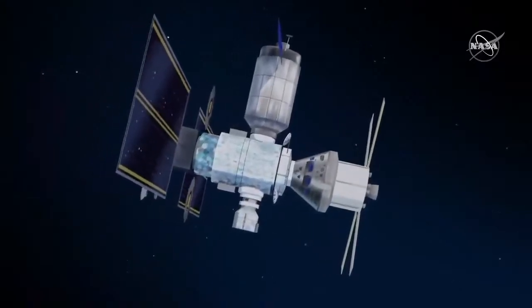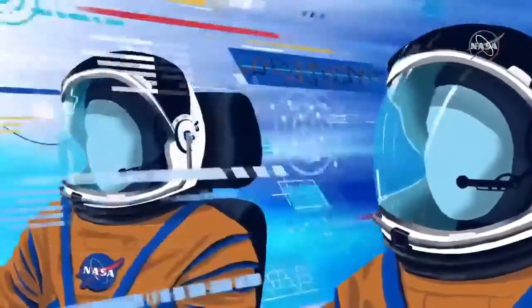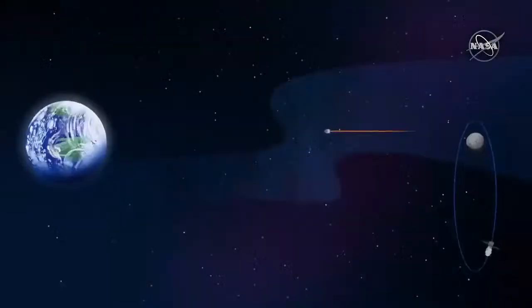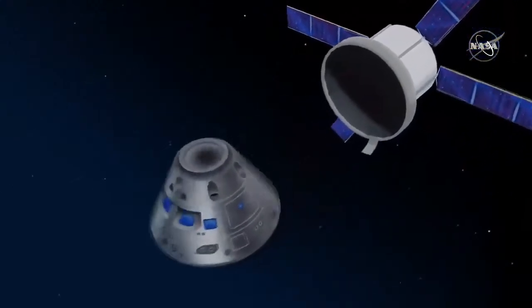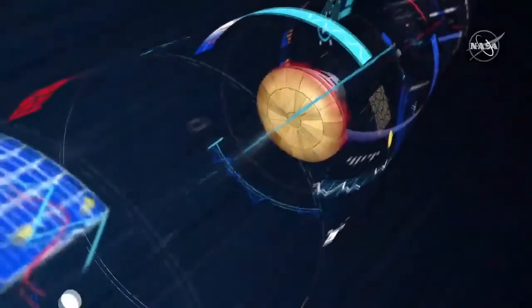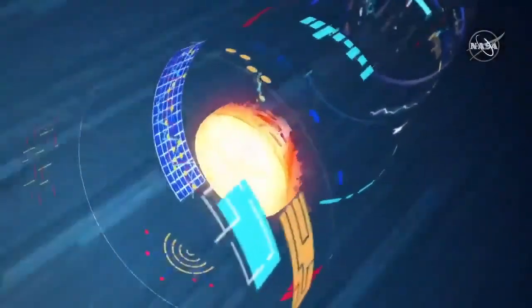Once back aboard the Orion spacecraft and undocked from Gateway, the crew fire their engine once to break out of the halo orbit and once again to sling the spacecraft around the moon, placing it on a multi-day trajectory back towards Earth. As they near the end of this journey, the service module is released and the crew module is oriented heat shield first.